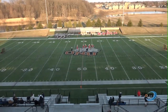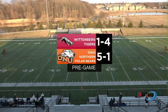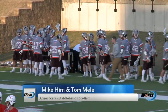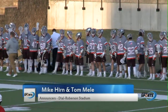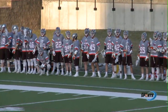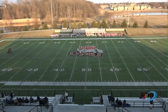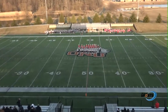Hey, get a look at midfield as we get ready to go. The Polar Bears at 5-1 on the year, taking on the 1-4 Wittenberg Tigers. Mike Hearn and Tom Mealy, and a great day, believe it or not, weather-wise for this. Actually get some sunshine today. One of the better days we've seen in quite some time here. Still a lot of smart people with blankets. As you see the sleuth of bears, I just learned that is what a group of polar bears is called, but just about 60 strong for Ohio Northern University.